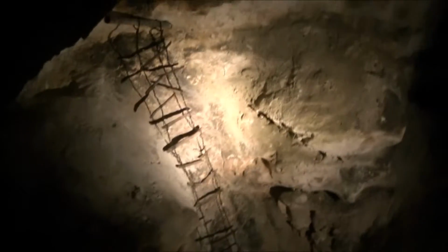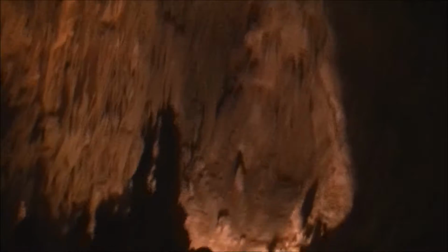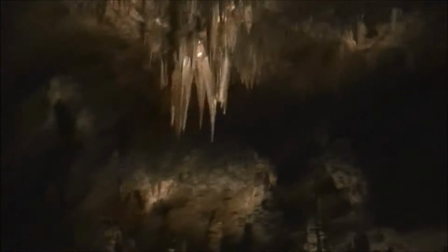Jim White was the first explorer of the cave, and they have the ladder that he used on display here. So, yeah, sure glad I don't have to use that. This is Muir Lake. The sign is actually upside down, but you can read it in the water. This is the bottomless pit. You can't even really see it, but it's there. Probably hundreds of thousands of little stalactites around here. And once again, then some giant ones.